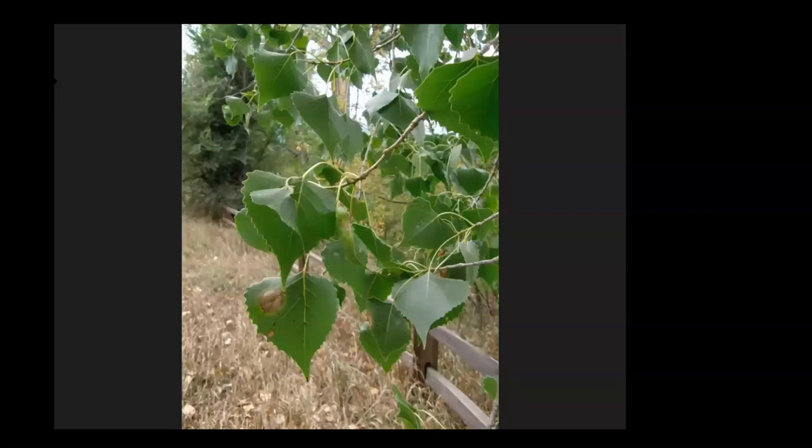So one of the major parts of the tree walk that I like to do with people is to share with them that we have three kinds of cottonwood in the park. And that's usually surprise information to them, that there's more than one kind of cottonwood. We have three native cottonwoods and we have them all in this park, and we have them all within a small area. Actually, they're really close to each other, so it's nice. We can actually compare the leaves.